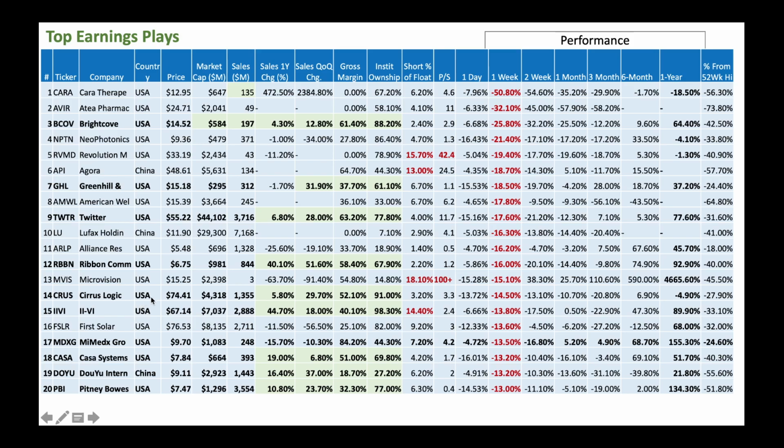And next is Cirrus Logic. Cirrus Logic is a great company. It's an Apple supplier, as many of you know. It's into chips. And as you can see here, sales growth for 1 year is 5%, which is good. Quarter over quarter, 29% sales growth. That's also good. Nice gross margin and very good institution support. Stock has dropped 14% for the week, 13% in one day. So, it's down 4% for the year.